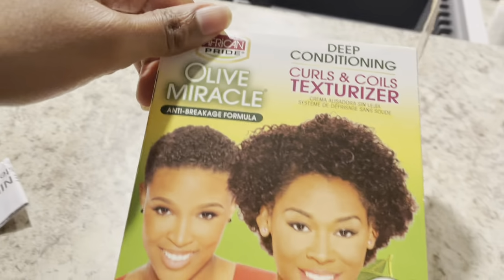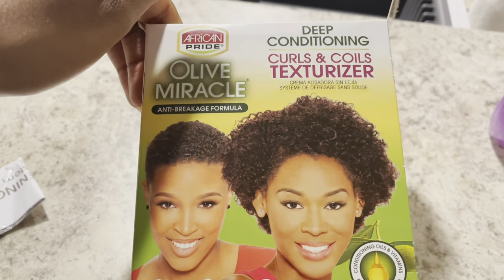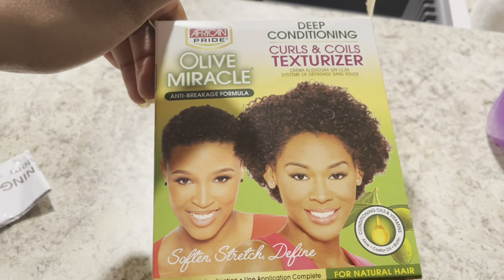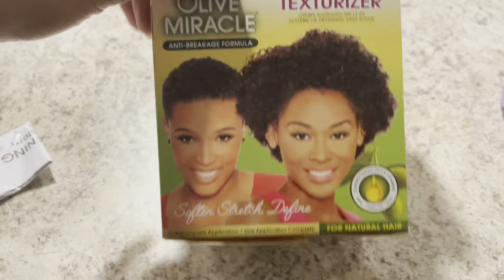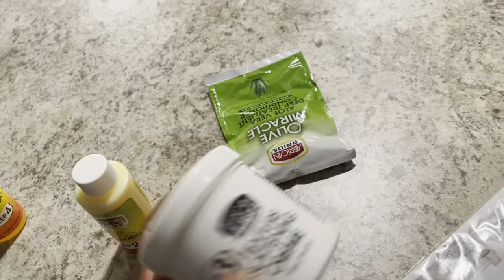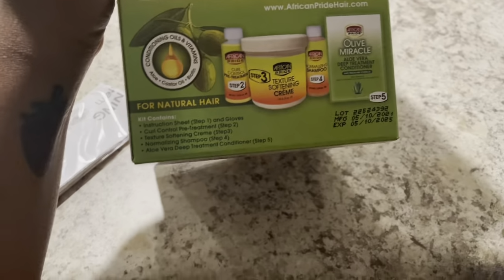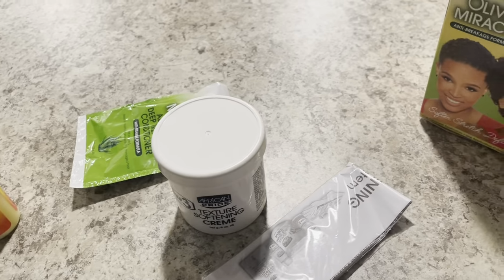So this is the texturizer I will be using. It's the African Pride Olive Oil deep conditioning curls and coils texturizer. It softens, strengthens, and defines. I already opened it. This is everything it has in there. Wait, because you do step two first. You do a step two curl control pre-treatment, the texture softening cream. And then you have the shampoo and the deep conditioner. So you got a good old deep conditioner. So we will see how this goes.